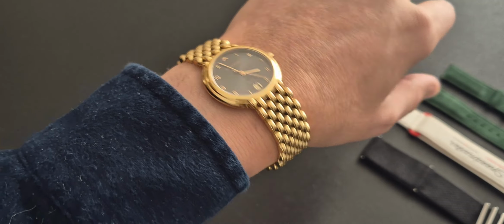And I brought it to my watchmaker, replaced the battery, cleaned it up. And now in family occasions, I wear it from time to time. Now, this watch has a problem. The date wheel is stuck. It doesn't change dates anymore.